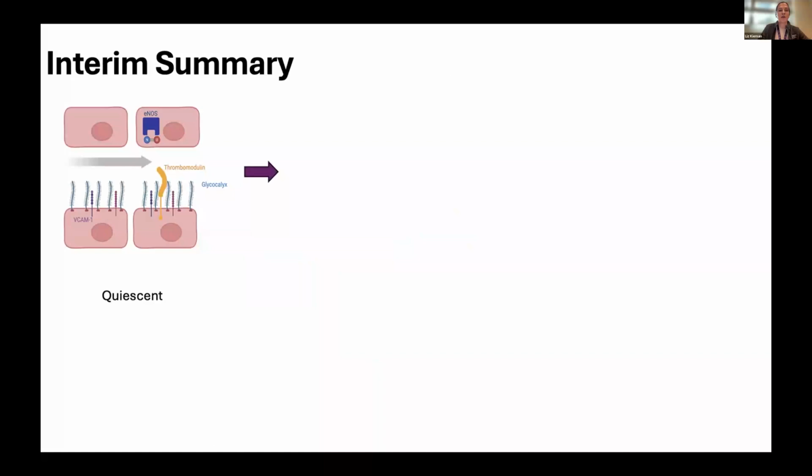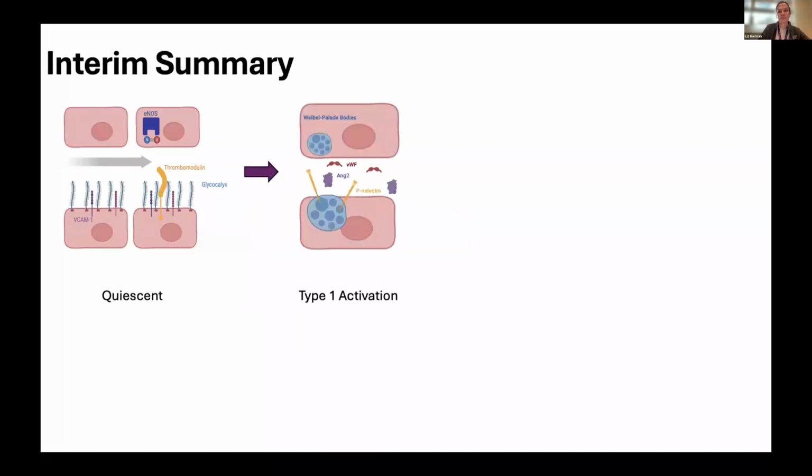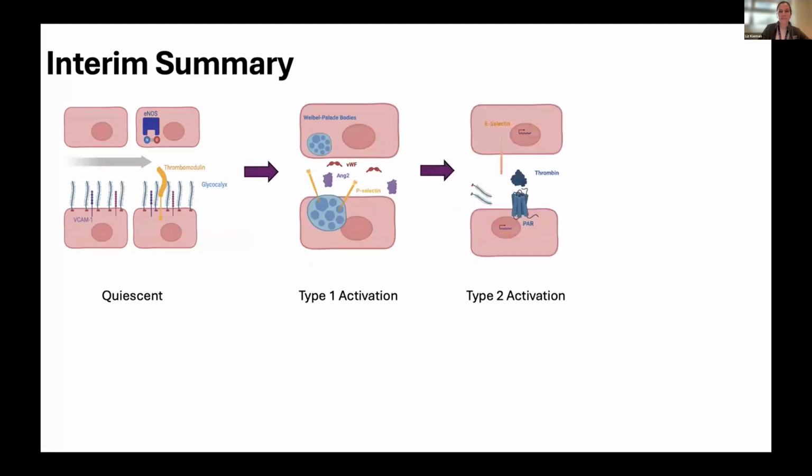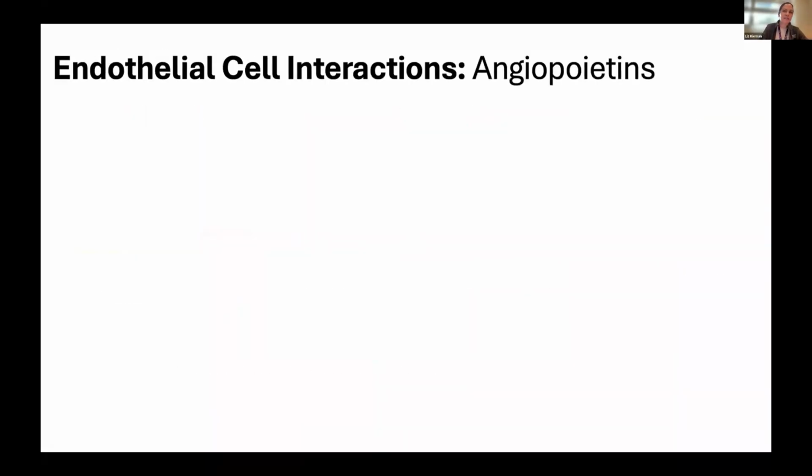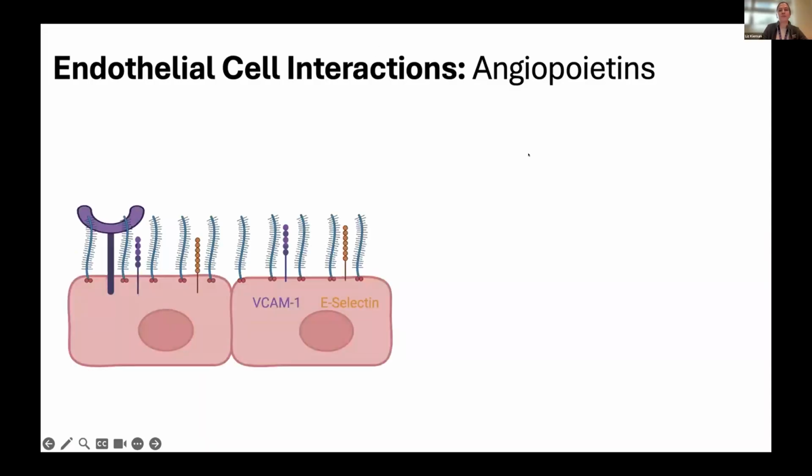So a quick interval summary is that normally the endothelium is kept in a quiescent state, but then there's a series of reactions with activation, first, within seconds, Weibel-Palade release, and then a transcriptional change with a phenotypic change with type 2 activation, and then finally endothelial to mesenchymal transition. And I'm sure many of you are now wondering, what are some signaling mechanisms that dictate this? So let's start with explaining those, and we'll start with angiopoietins.